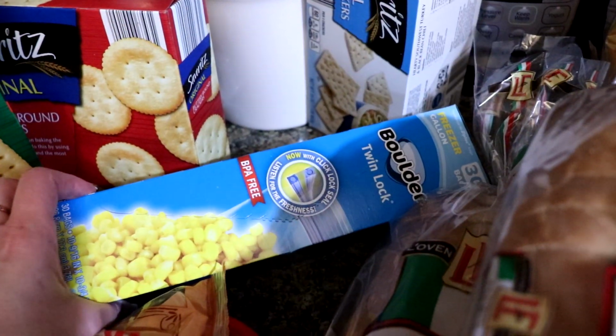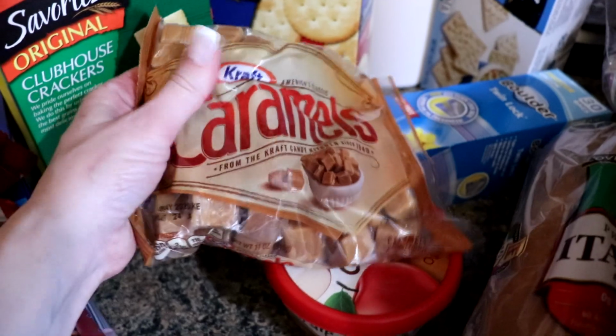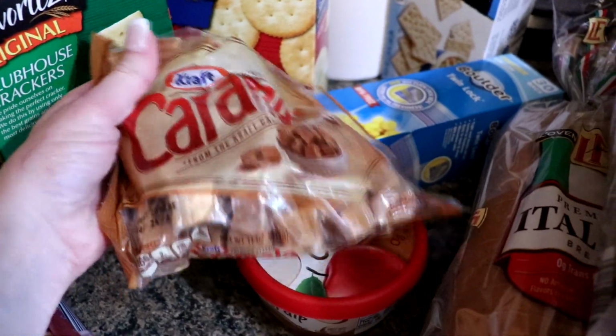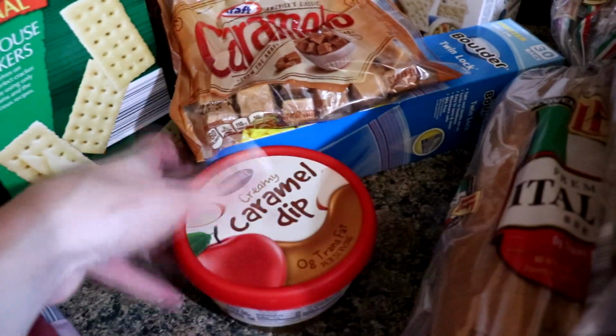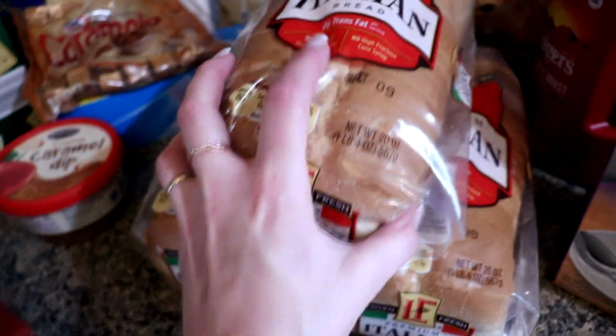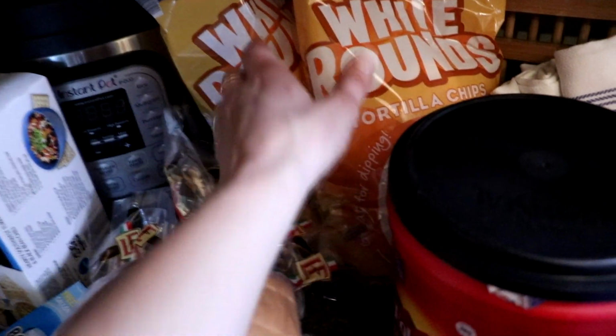And then I have some gallon-sized freezer bags. Another spur-of-the-moment thing. This was laid out at the registers, so of course I grabbed those because who can resist caramels. I got some caramel apple dip to go with our apples. 3 loaves of Italian bread, 2 bags of the white tortilla rounds. Still get those all the time.